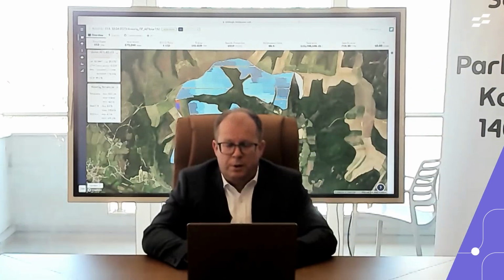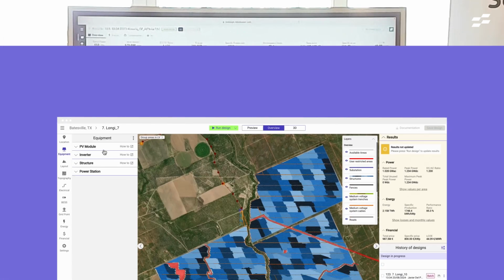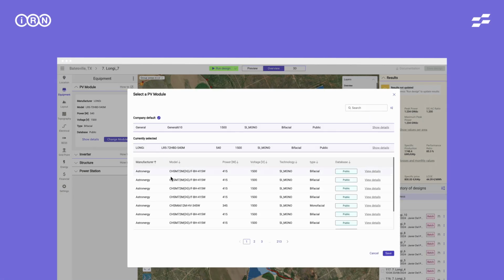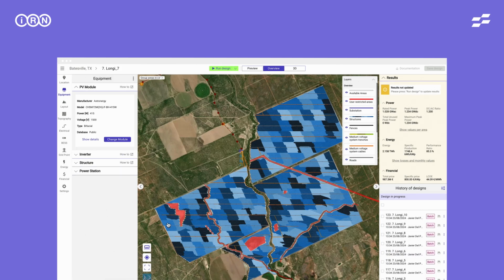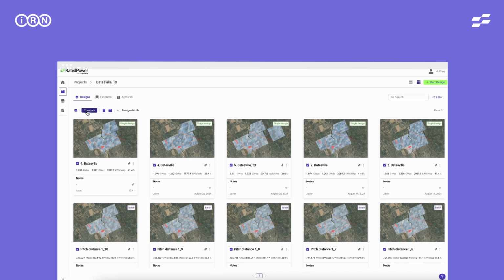Well, now with RatedPower, we have sped up our workflow. We still use GIS, but we use it to determine the available area based on all criteria of selection. And what is beautiful about RatedPower is that we can really quickly select different equipment and then generate designs in minutes. And this is very important because already in the initial stages of the process, we are capable of making multiple scenarios or different variations of the PV plant design.